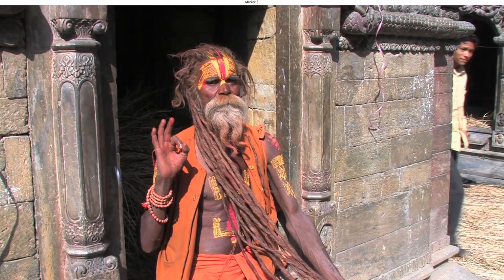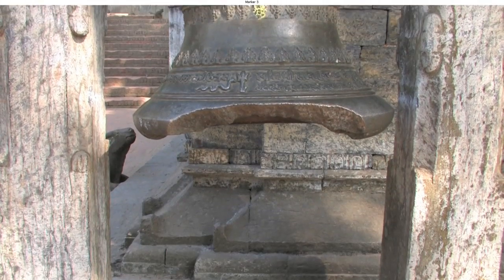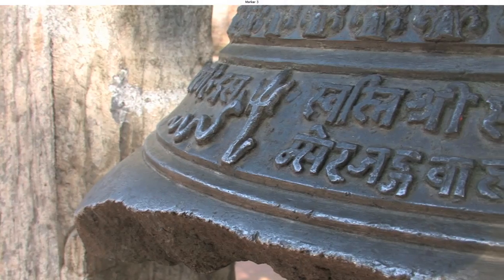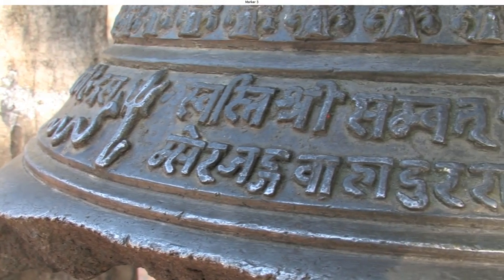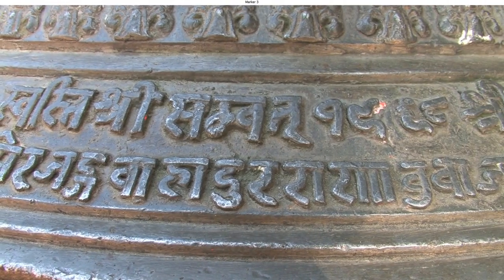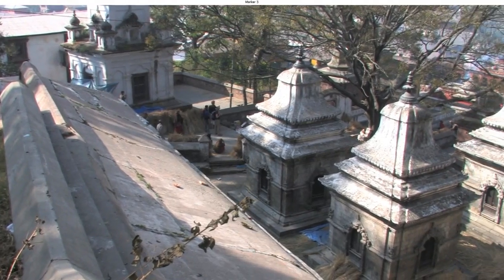At that time they ring the bell. We have a big bell also, more than 300 to 400 years old. Some temples are 100 to 500 years old, because the 108 temples were not built by one king. They were built by 108 kings, at different times, by different kings.